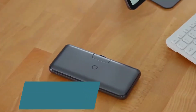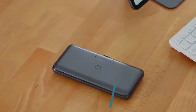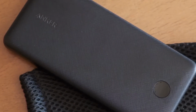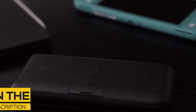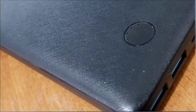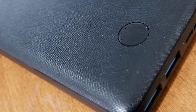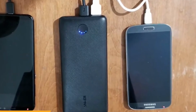Number 10. Charge 3.0 Portable Charger. Price $15. All your USB-powered devices can be saved from low battery with this portable charger. It fits conveniently in a pocket or backpack, measuring 3.9 inches in length, 1.3 inches in width, and 1.2 inches in height, a lightweight on-the-go power source to keep your laptop, tablet, or other USB-powered electronics alive longer. It will charge and be available for all your gadgets in just 3 hours.